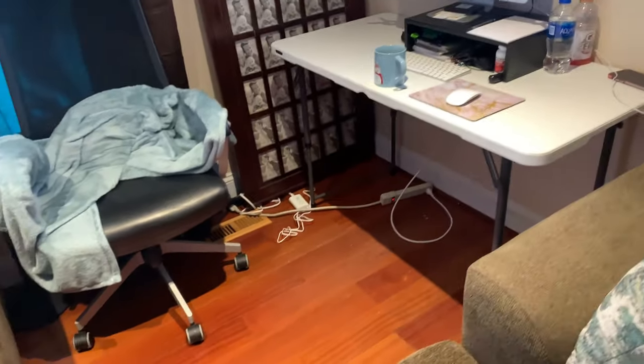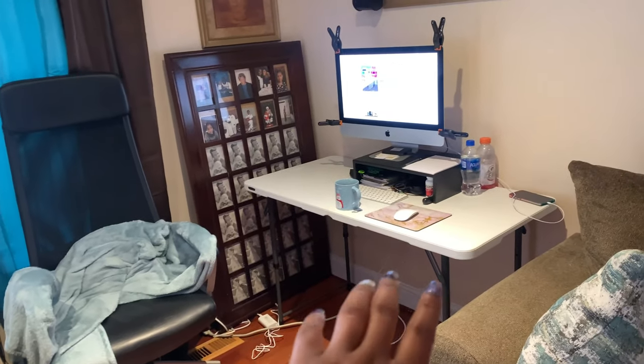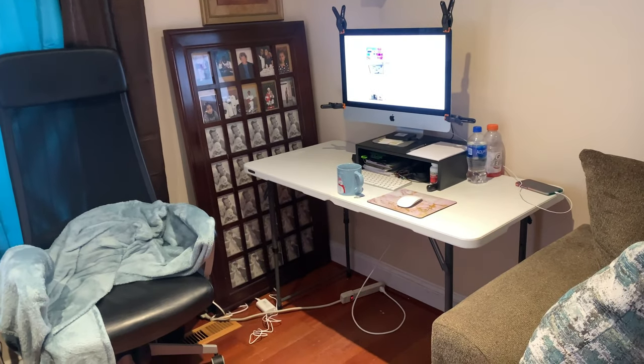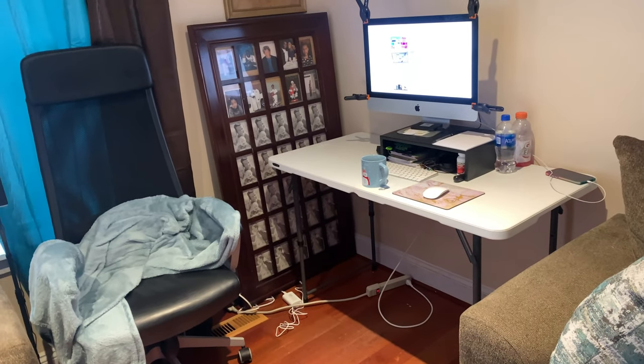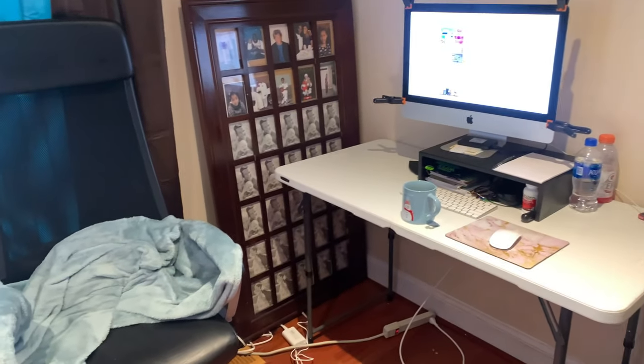So here's the little section. I ended up moving stuff around just to test it out and see. That is my little desk. It's not even a real desk. It's just a card table, picnic table, whatever you call them. Portable table. Yeah, I just use that for now to put it up there.